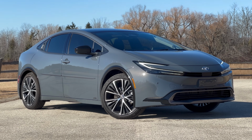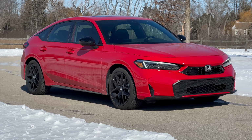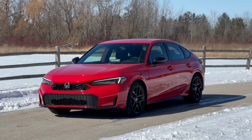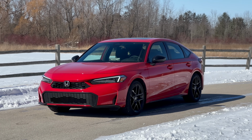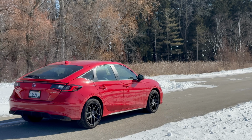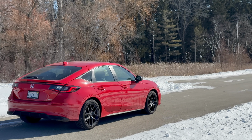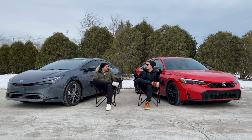And the Civic looks like a Civic. It looks like it kind of always has. I think there's some people that will like that. There's a camp of people that are like, why do the EVs have to look like that? Why do the hybrids have to look like that? Let's just get a normal looking thing and make it hybrid. That's what they've done. And I think some people will like that. I think it is totally subjective.